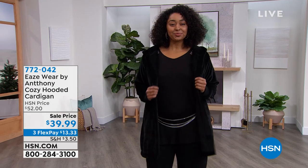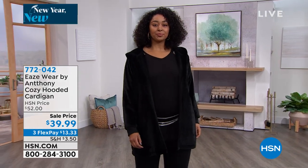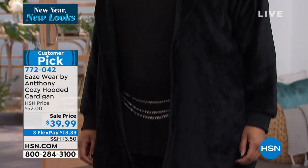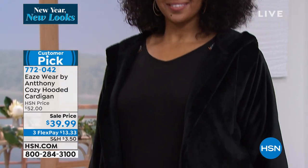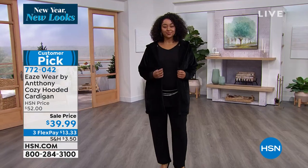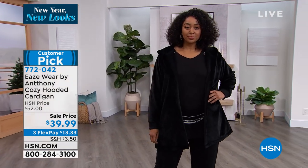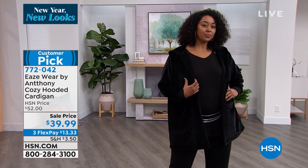Okay, so here is the cardigan. I'm flipping out over the cardigan. We sold it for $52 today. Oh, and it's a customer pick. We have it at the lowest price ever at $39.99. When you look at it up close, can you really see it's all, oh, it's soft.